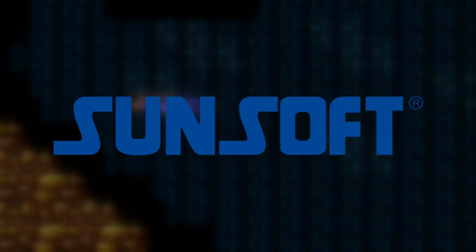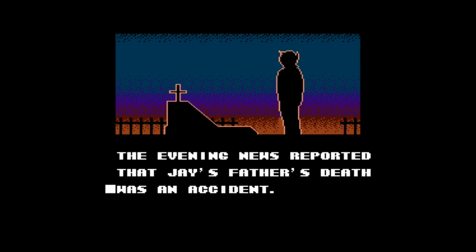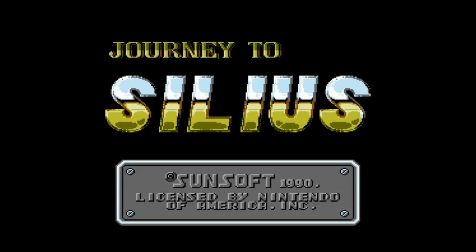That way, Sunsoft doesn't need to meet DC's demands and EIM can make their game the way they want to. It wouldn't be the first time Sunsoft did something like this. When they were developing a game based on the Terminator, they lost the license before release, so they changed the game to Journey of Silius.